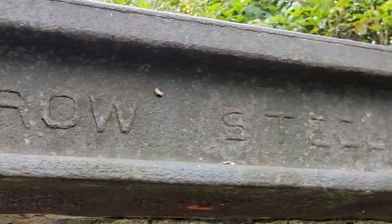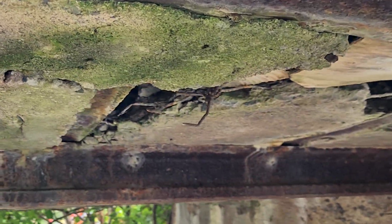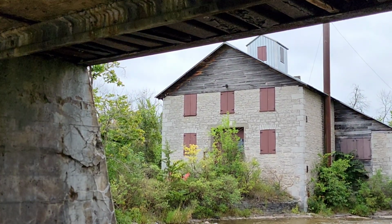But they just use it for reinforcement, eh? They built the bridge. Barrow steel. And I'm saying, instead of building that bridge, they should have restored this one. Well, they probably will.